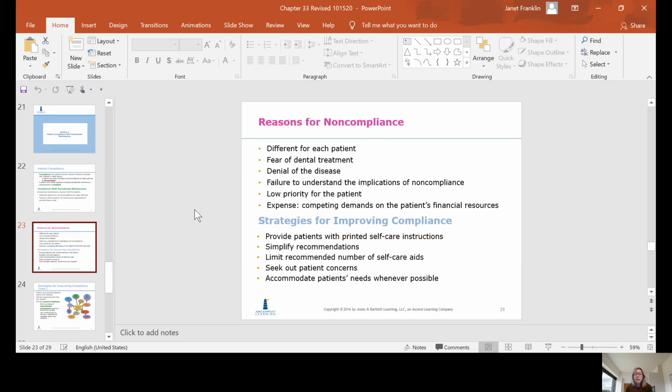Failure to understand the implications of non-compliance is another one. It is your job as a dental hygienist to explain to the patient what needs to be done, but to also explain the consequences or implications of not doing what needs to be done. I'm not saying you have to be threatening or mean to a patient by any means, but the patient needs to understand that if they don't do these things, this is what could result. And even if the end result means loss of their teeth, they need to understand that.